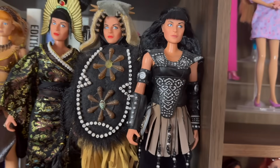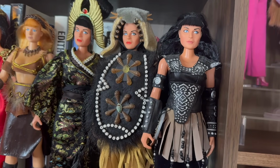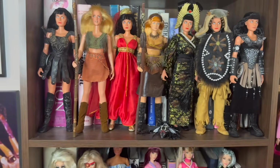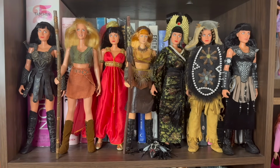But there's Evil Xena. I think she has the prettiest face of all the Xenas, honestly. I like her neutral face and lip. That's the whole Xena collection for now. I'm missing a few dolls, but I don't know if I even want them or if I'm gonna get them.